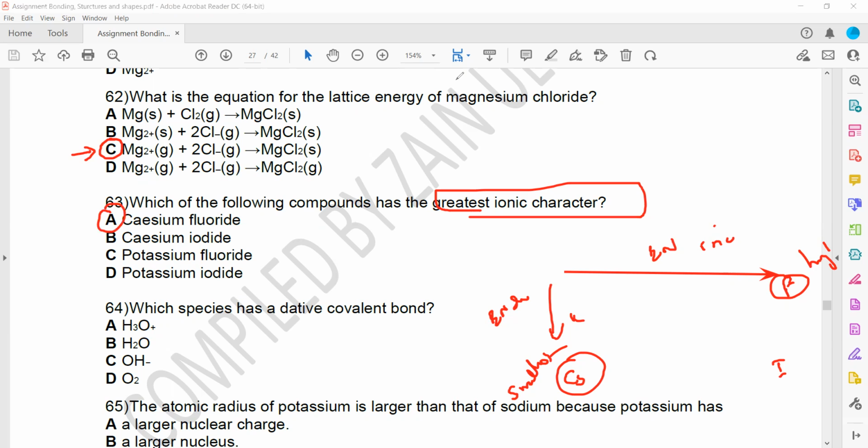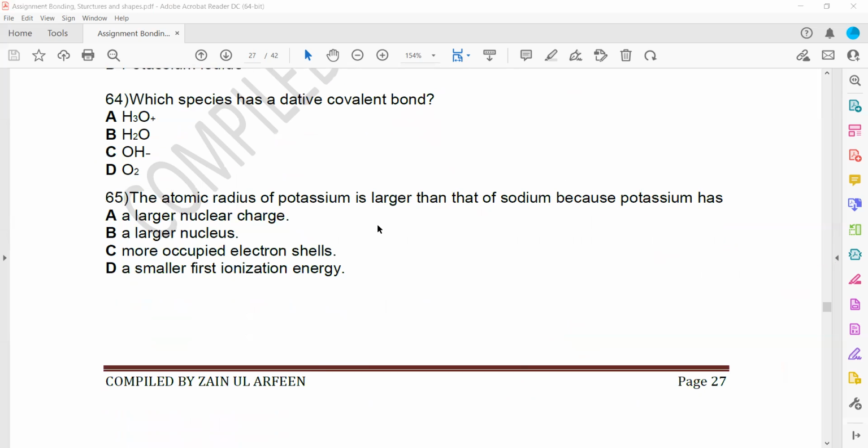Which species has a dative covalent bond? When we draw the structure of water, there are two covalent bonds and two lone pairs on oxygen. In the hydroxonium ion, H3O+, one of the protons is attracted toward the lone pair. As a result, it will form a dative covalent bond. So A will be the right answer.